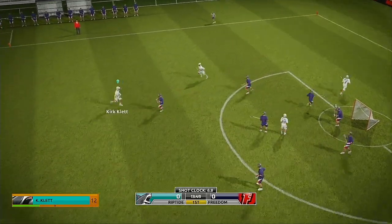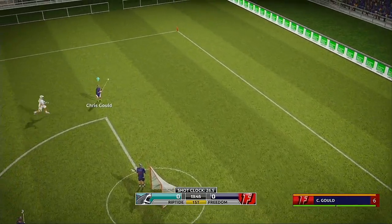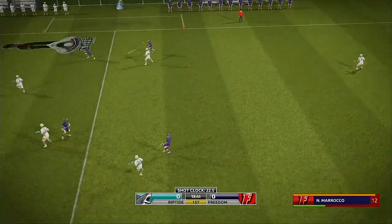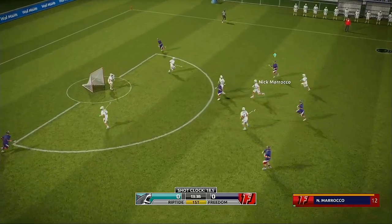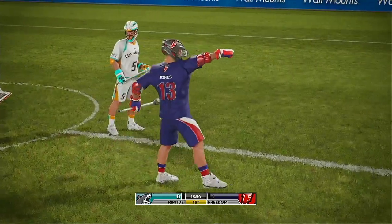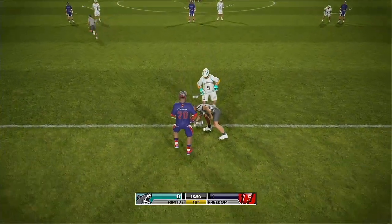Ball side right. Looks to the back of the net. Saved by the goalie. Ball top center. And a shot. And scores. The home team have the first goal of the match.